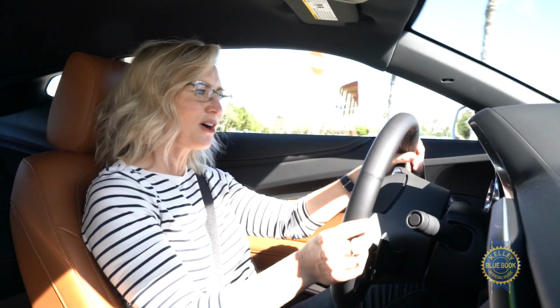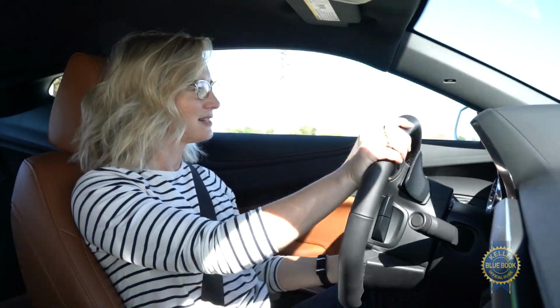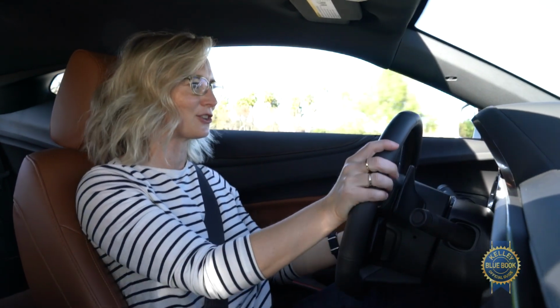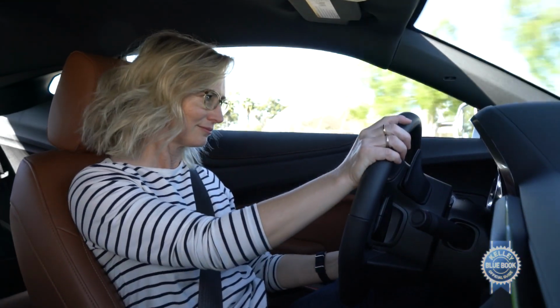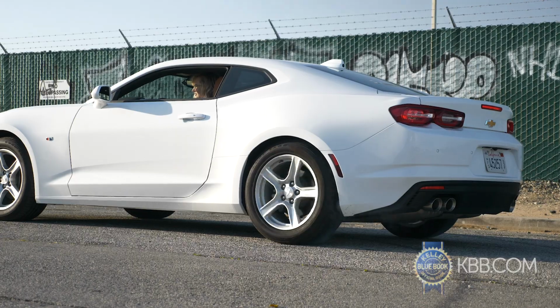So in a word, I would call the driving experience of the Camaro bitchin'. No, I wouldn't. That's what my 25-year-old self would call it. I'm going to talk like a normal person and call it impressive. And yes, in the V6, you can still have a little bit of fun.